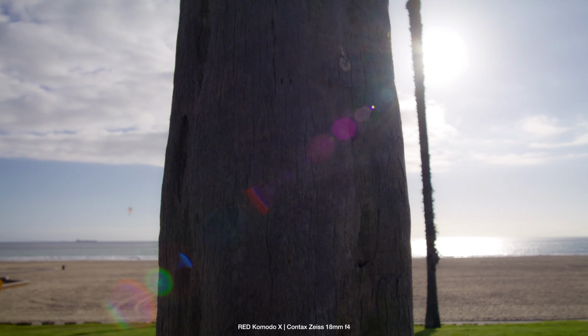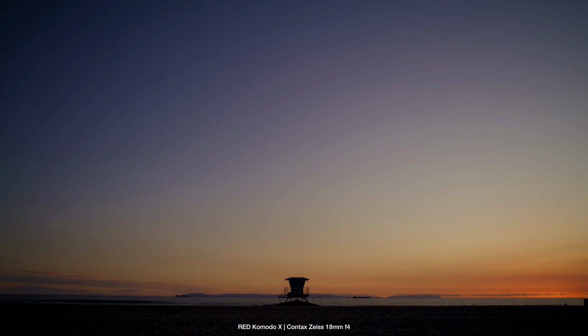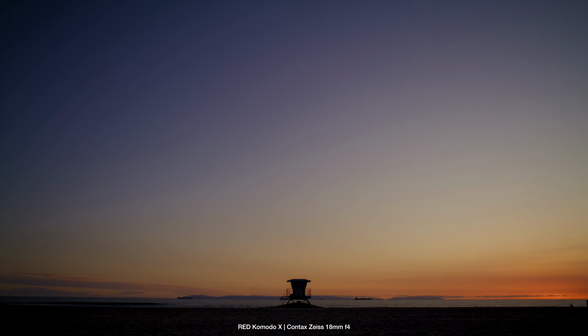But yeah, the colors are super accurate. It's sharp. It's definitely one of my favorite lenses, especially on the RED Komodo X sensor. I kind of regret selling those lenses. They're amazing, but I am excited for the new ventures that I have with vintage lenses.